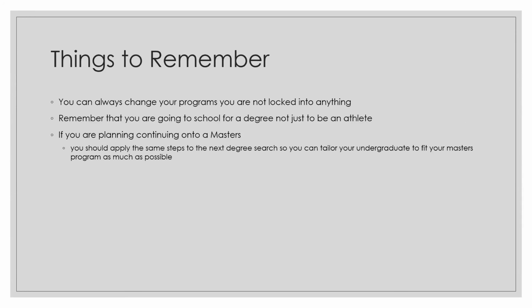So things to remember, you can always change your program. You're never locked into anything. The only thing is, remember, you will probably end up being in school longer if you have to change your program. And if you're changing your program more than once, really consider why you're changing it so heavily, because you can definitely be a lifelong student for the wrong reasons.